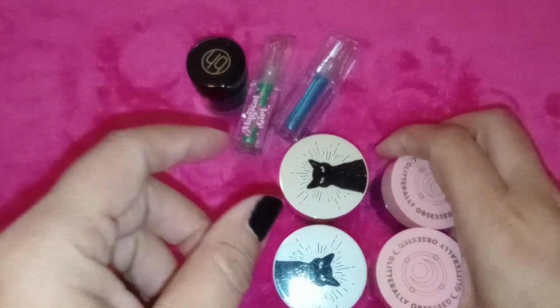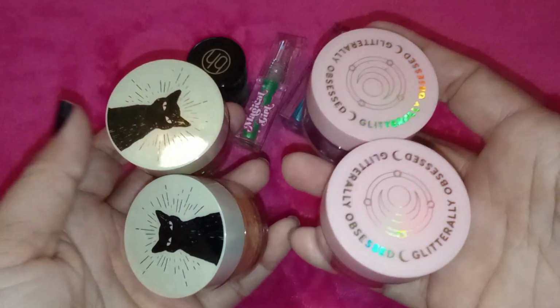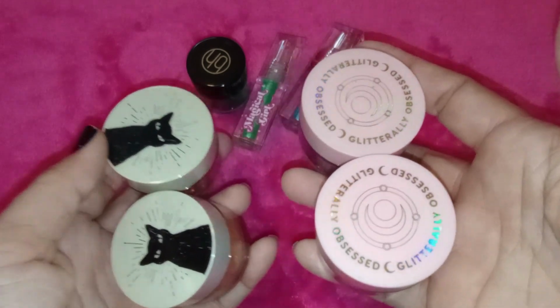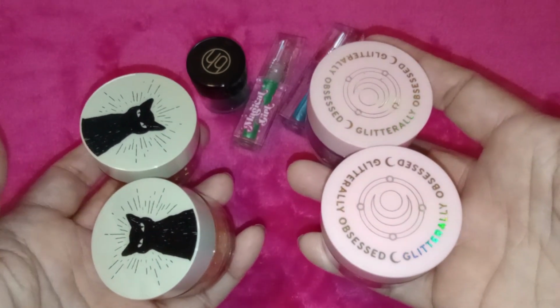Then we have our Glitterly Obsessed Face Glitters. As I said, we're also moving these into my archive. These 2 are from the first Sailor Moon collection, and then these 2 are from Hocus Pocus collections.